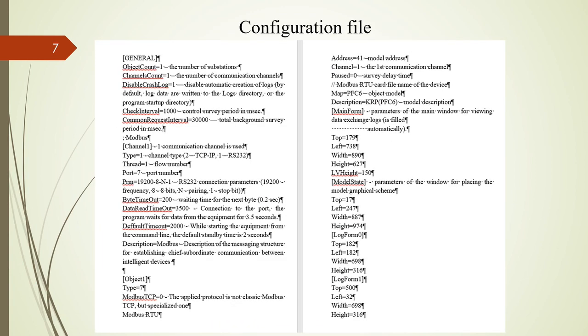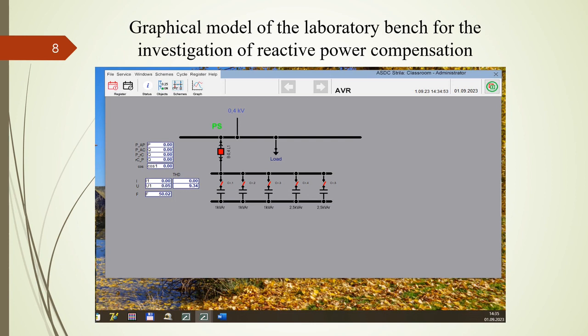The developed program file, the device Modbus RTU card, and the PFC-6RS reactive power compensation controller itself form a real model of the energy training SCADA system. In order to integrate this model into the SCADA system environment, a graphical model and a configuration file containing the following data are created. The program communicates with the equipment via a communication channel, which is an RS-232, RS-485 connection. Then the data are transferred to the equipment model where messages are processed. From the equipment model, the data are transferred to the real model, where the final processing is carried out.